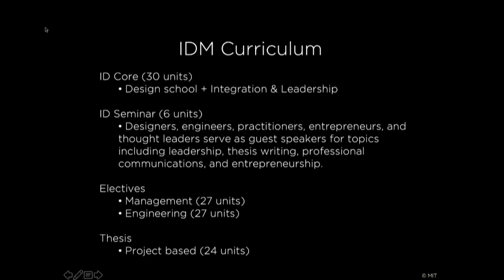So our curriculum, as I just mentioned, we have the IDM core, we call it ID Lab, and that's 30 units. And that's really where you combine design school, integration and leadership, integration of engineering and business, and we talk about leadership. I explained the ID seminar, but if you read that paragraph, designers, engineers, practitioners, entrepreneurs, and thought leaders serve as guest speakers for topics including leadership, thesis writing, professional communications, and entrepreneurship.